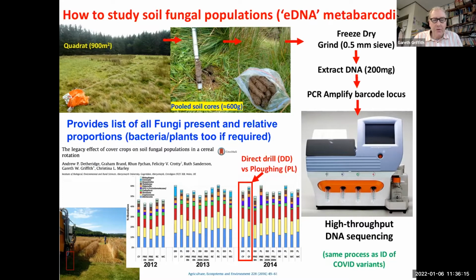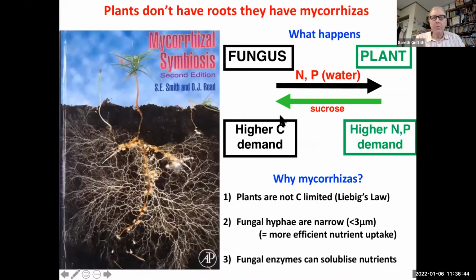And we can also see these effects are long term. So you can detect the effects of soil rotation. You can see what previous cover crops you had there. But we can apply this method to various other scenarios. So we can look at the bacteria in the soil. We can also work out what plants are there because we extract DNA from the roots in the soil. And we can do other things like aerobiology. We can collect spores from the air and so forth.